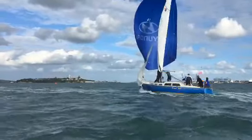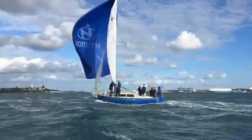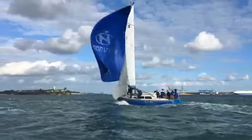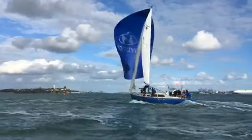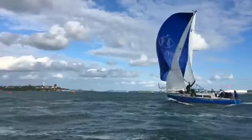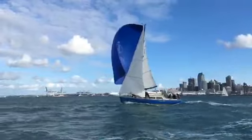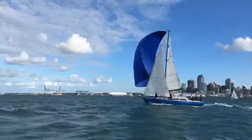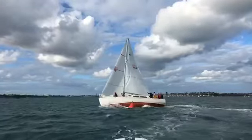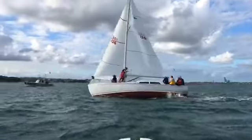We see Prince Hal looking like they're going to potentially split gates here, and well, I'm not sure that's the right call. They're putting themselves down tide of Playboy, meaning they're just going to have more distance to sail upwind. Obviously in this part of the harbour the current's pretty darn strong. Top mark for the first, sorry, the bottom mark for the first time. It's Playboy rounding in front.